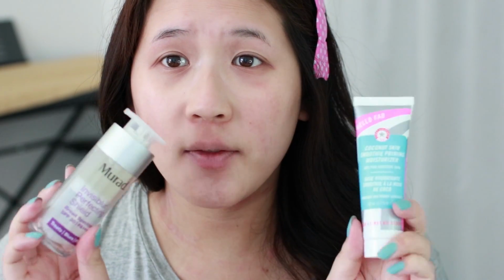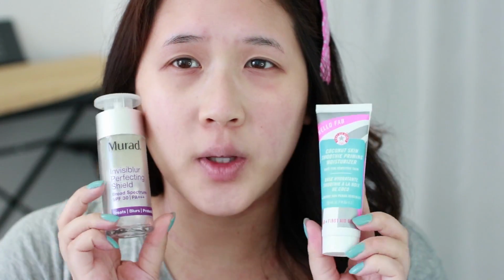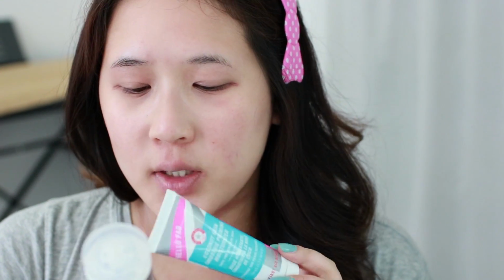So first things I have here are primers. I use two that I usually go through on an everyday basis. I have the Murad Invisiblur Perfecting Shield. This is one I want because it has SPF 30 and it helps protect. And not that I have any acne or anything, but it does help with making the face look a little smoother.